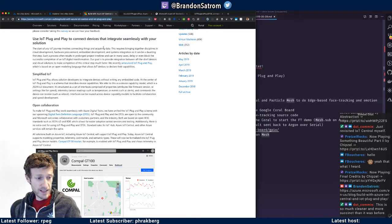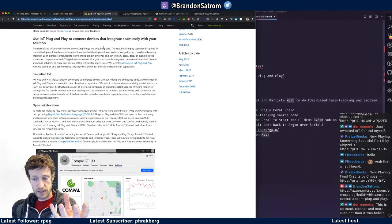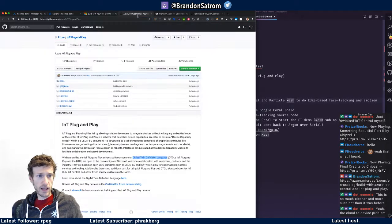What Plug and Play is designed to do is take that piece away, so that as an embedded developer, I can buy a product, whether it's a microcontroller or a sensor, and that sensor has metadata that comes with it that describes to Azure IoT what my device is capable of. So what metrics and telemetry values it can send, what commands can be called on the device, who the manufacturer is, all of that kind of stuff. So yeah, the cloud to device problem.